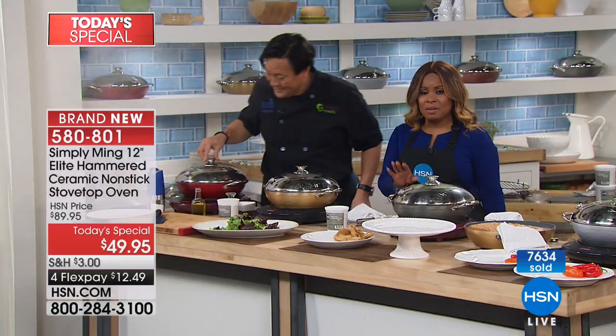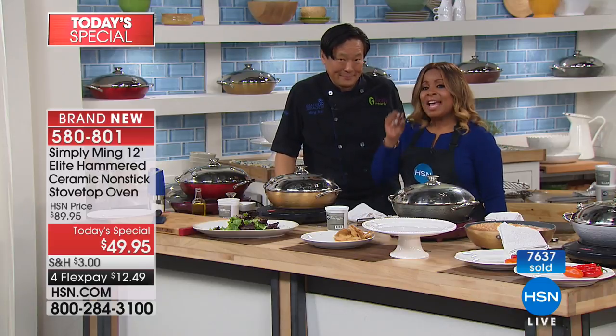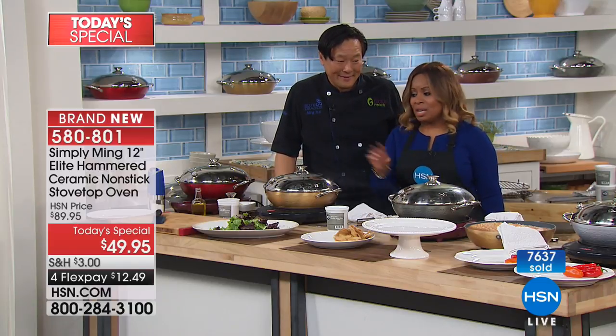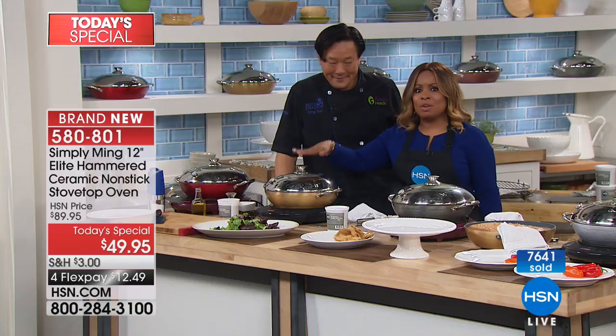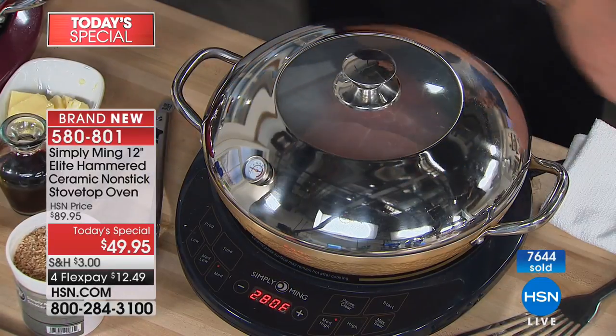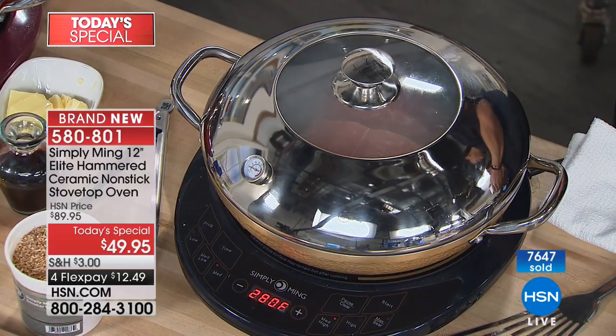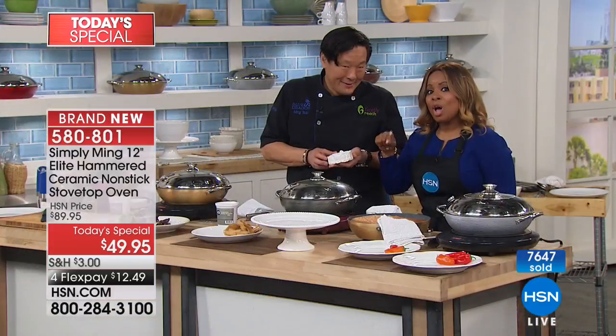I love that salmon. If you love salmon or smoked salmon, and I know you agree with me, it is worth it alone just to smoke your salmon or to smoke bacon, smoke your cheese. It will take whatever it is that you're preparing to a whole other level. It's divine.